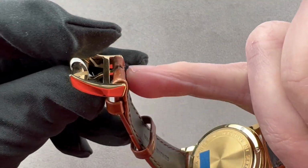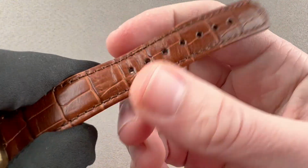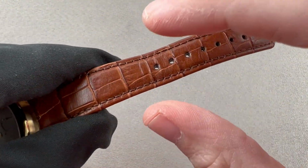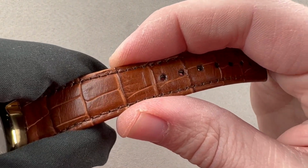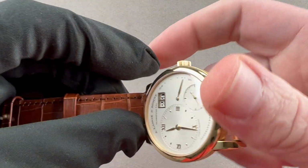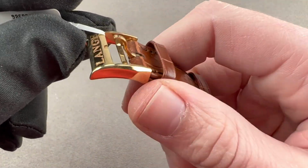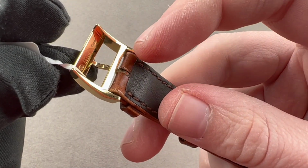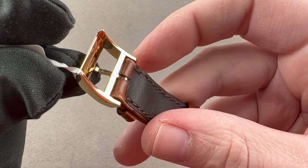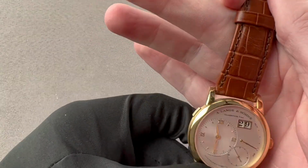Then you have this little bar that's built in. This little bar is there in case, like me, you have a small wrist and you're going to use the smallest hole, or maybe even punch one or two other holes and wear the watch tight on a small wrist. Well, the problem is that a lot of times a tightly strapped watch on a small wrist will get pinned on the pin, and it can be difficult to remove from the wrist. Well, this little bar gives you a head start, making it easier to avoid getting the strap pinned on the pin.